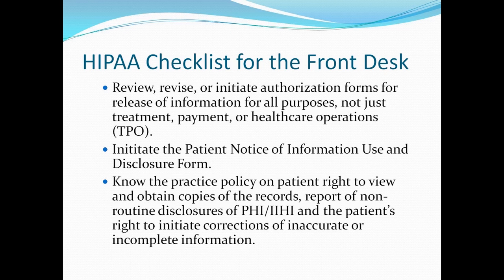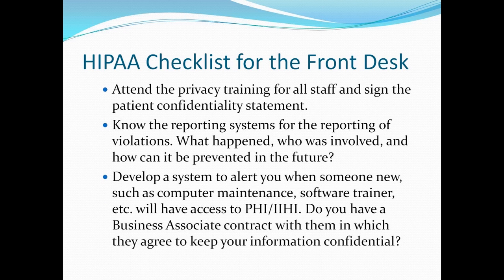Make sure that all of your staff is well trained, that they understand the confidentiality statement and what that means, as well as your mission statement in your practice, and know what your reporting systems are for violations. As such, what happened, who was involved, how can we prevent this from happening in the future? And looking at your business associate agreements as well.